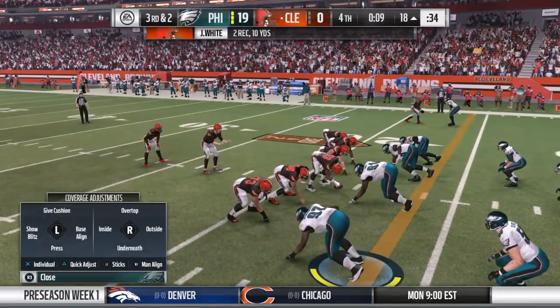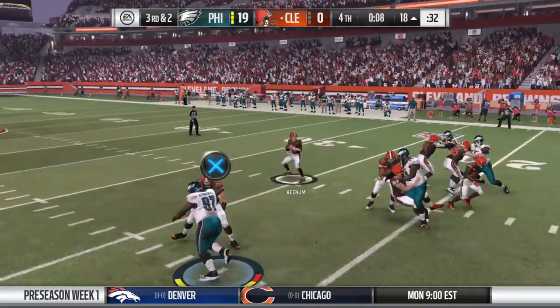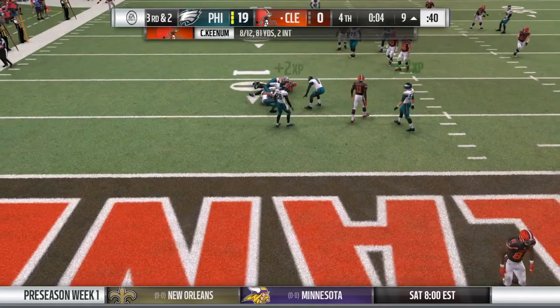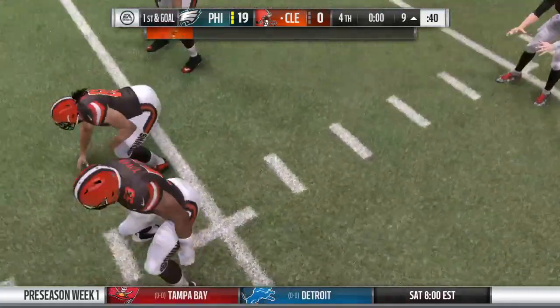That'll be their third and final stoppage here as we step aside. Now Keenum. He hits White, complete. And he will have the first down inside the 10 to the 9-yard line.